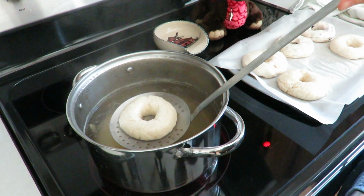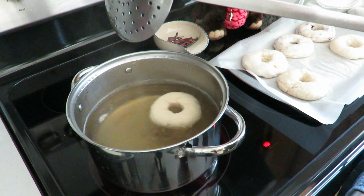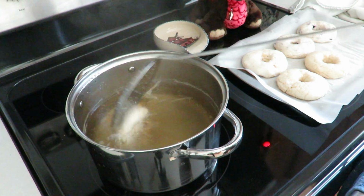How are you actually supposed to flip this? It's just a little, oh. Do it fast and don't be afraid. And last of the plain ones. Okay, fast and don't be afraid. Fast, don't be afraid. Woo.